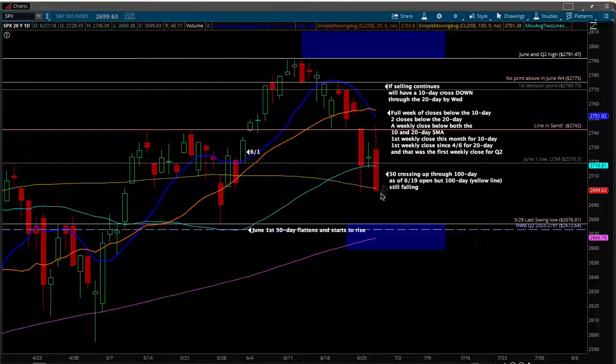So if we are going to push lower tomorrow, ultimately a great setup would be if we finally push down to this 2672 level down here in this area. That means we would have retraced back half of the whole quarter, tested and held above the 200-day simple moving average, and then we can work our way up from there.